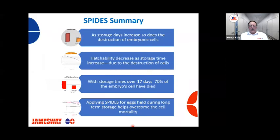So let's do a quick summary here, because I know I've thrown a lot of information at you folks. As storage days increase, so does the destruction of embryonic cells. Hatchability decreases as storage time increases, and this is due to the destruction of those embryonic cells. With storage time over 17 days, up to 70% of the embryo cells will have died, which is huge, especially if you're that embryo. Applying SPIDES for eggs held during long-term storage helps overcome this cell mortality.